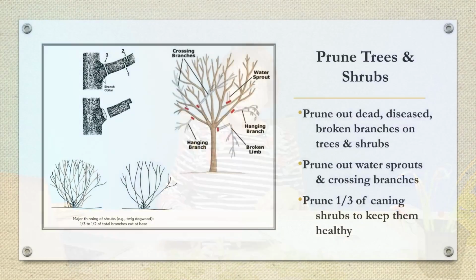And actually, I like to prune in the winter, especially late winter, because it's easy when the leaves are off the tree to see what needs to be pruned. So something to think about. Talking about pruning, let's go into that just a little bit more in depth. This is a topic that can be a whole day long class, and then there will still be questions afterwards. So I'll just hit on a couple of things that I think might help you in your home landscape. You can prune out dead, diseased, broken branches on trees and shrubs pretty much any time, with the exception of the oak trees we talked about.